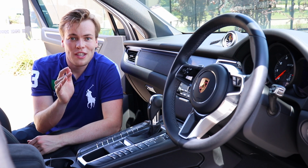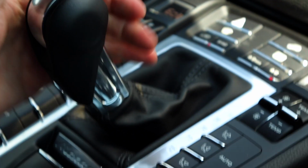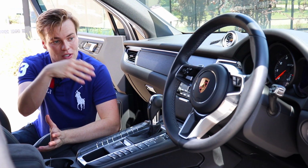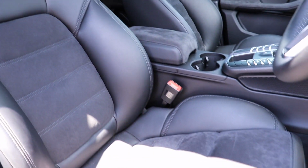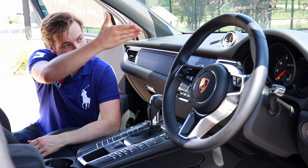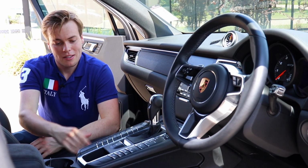This is the interior of the Macan GTS. It is not lacking on quality at all. You have the great PDK shifter in the middle, as seen through all Porsche sports cars. You've also got this great steering wheel, which feels nice and tight to use and accurate. Sitting position is part of the design here, where they put the seats nice and low, and it makes you feel like you're sitting in the car rather than on it, which is key to having a good sports car feel. You also have a Sport Chrono clock up there, which is designed for lap times and quicker launch to 100. You've also got a great amount of buttons, plenty to do.